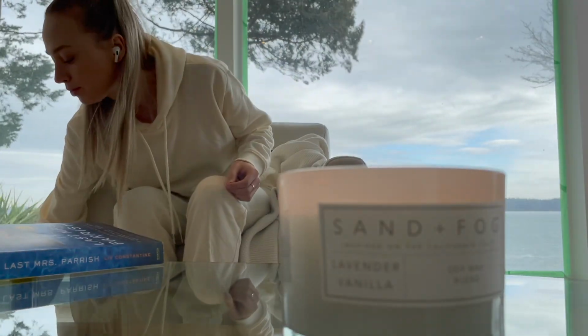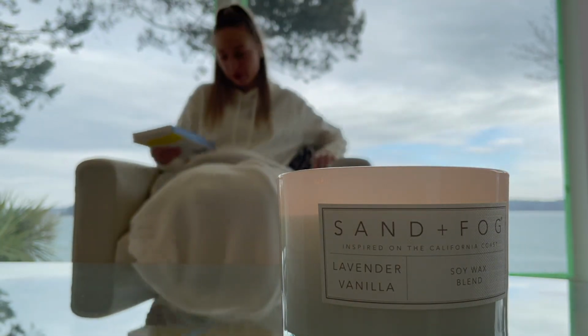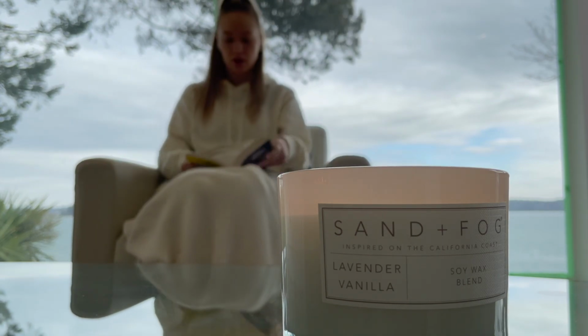The book that I'm reading right now is The Last Mrs. Parrish. I'm almost done. I have like 40 pages left maybe, and I'm really loving it. I love a suspense novel like that.